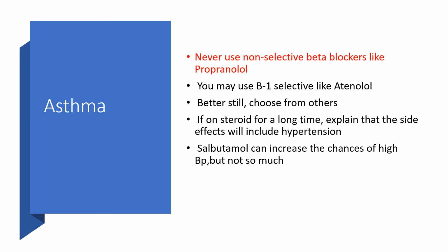The reason is that we have beta-1 in the heart. So your doctor may choose a beta-1 selective agent like Atenolol for you. The beta-2 is found along the bronchus. You need that to help in expanding your lungs because of your asthma. And that is why Salbutamol is prescribed, so as to be able to dilate the bronchus with the help of the beta-2. But if you're on steroid for a long time, the explanation will be given that the steroid you are taking will shoot the BP up. The Salbutamol may shoot the BP, but not so much. We can always choose from other antihypertensive agents.